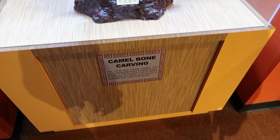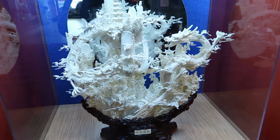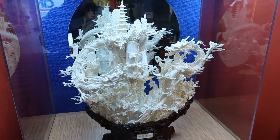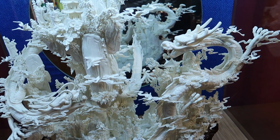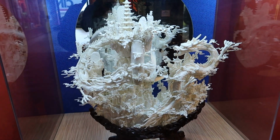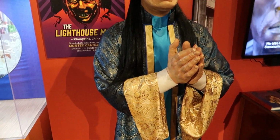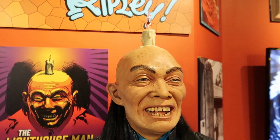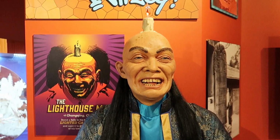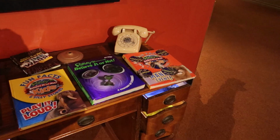There's a camel bone carving, quite intricate and beautiful. And normally I'd feel bad for the camel whose bones were used, but keep in mind, if that camel had a chance, he would eat you and everyone you cared about. Here's the man known as the Lighthouse Man. He has a lit candle placed in his skull. He actually drilled a hole in his own head just so he could put a candle in it and light people's way.